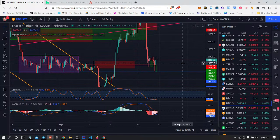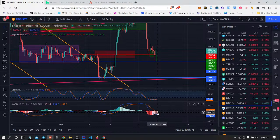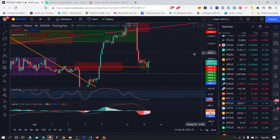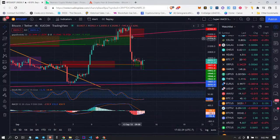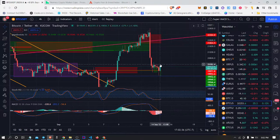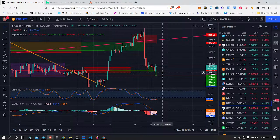But I mean, it looks good. You can see the MACD is about to flip. This is on the 4-hour as well. The MACD is about to flip green soon, and also you have this wick here. If you want to take a look at candlestick patterns and what they mean, these two candlesticks are significant. So we could be reversing, heading back upwards after what you can call a retrace down to about $20,250 here. So we could be starting to head back up slowly, but only time will tell.